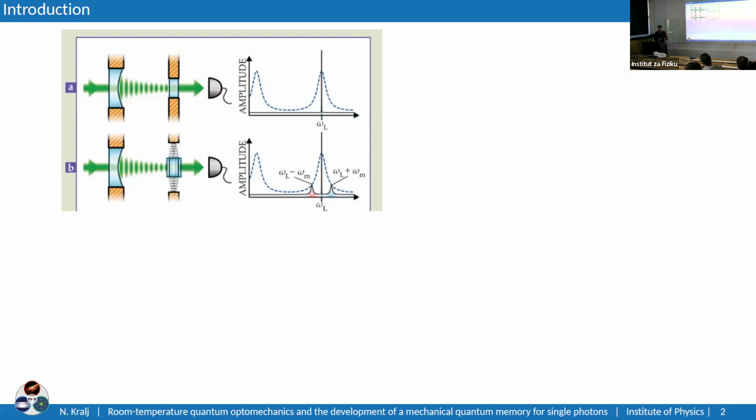And this means that this anti-Stokes scattering corresponds to cooling of the mechanical motion. And vice versa, the Stokes process corresponds to the photon losing a certain amount of energy, namely the energy of a mechanical phonon, and it's deposited in the mechanical mode, so it heats up the mechanics. But the important thing is that if the carrier is on resonance with the optical cavity, then these two processes are in equilibrium. And so basically you get no net cooling nor heating of the mechanical resonator.